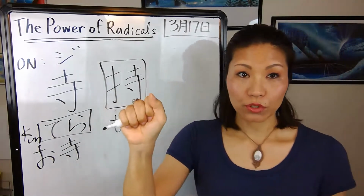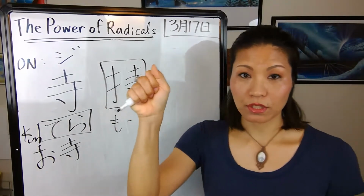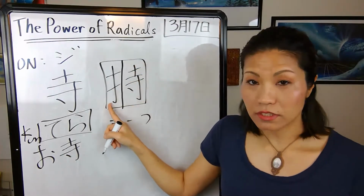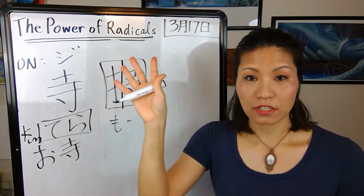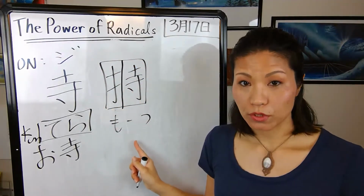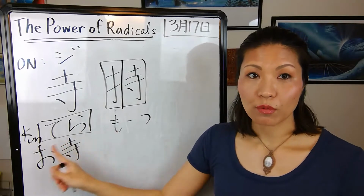Motsu, to hold something. Motsu, right? And now I know that because this radical tells me something related to the hand, and the meaning is motsu. And that's the kun reading, motsu.